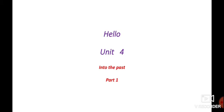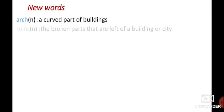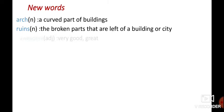Now we will introduce some new words. The first word, arch, means a curved part of buildings. The second one, ruin, the broken parts that are left of a building or city. Awesome, very good or great.